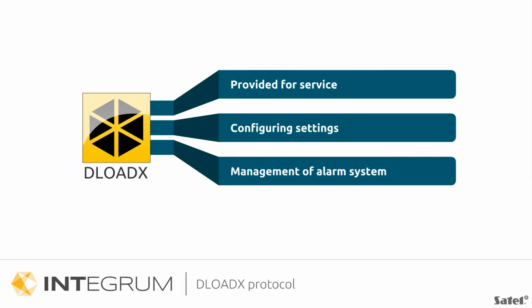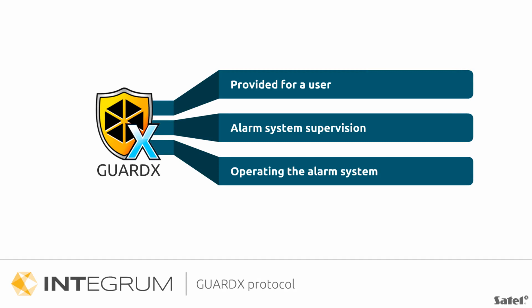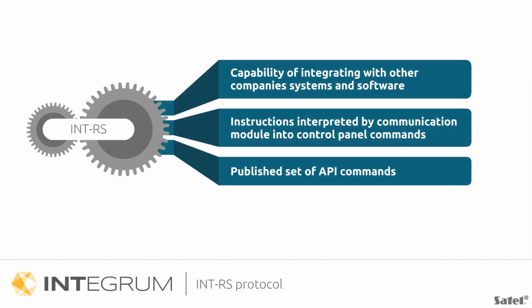DLoadX is a protocol designed for installers, which allows full configuration of the control panel. GuardX is a protocol used for current work with the control panels, offering access to all commands of the control panel. The INTRS integration protocol offers access to a subset of commands published by the manufacturer. Importantly, the manufacturer keeps them unchanged even after the upgrade of the control panel firmware.